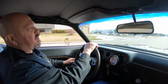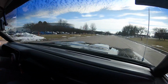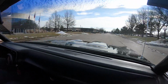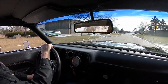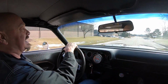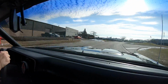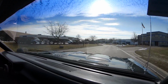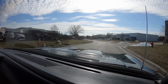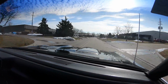All right, '71 Cuda time, big block, tri-power. Let's go for a ride. Beautiful day in the neighborhood to drive a Cuda. This thing is sweet, guys. Sounds amazing. You want to talk about horsepower? We got horsepower with this baby. We got horsepower to spare. We got carburetors to spare. This thing is sweet, guys, and we can deliver it anywhere in the world.